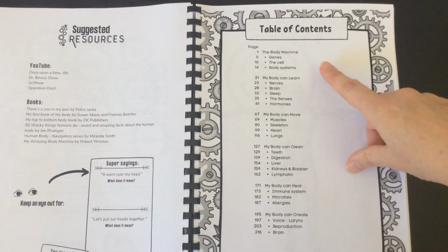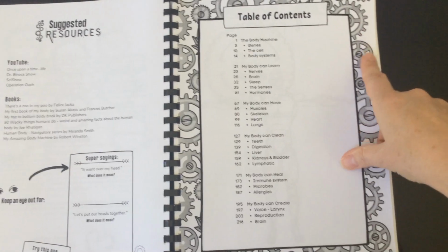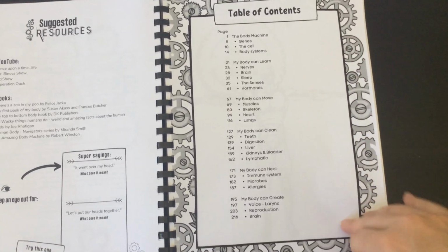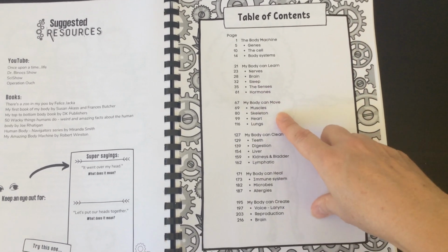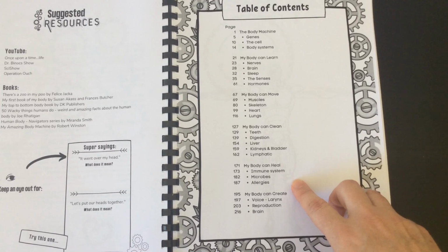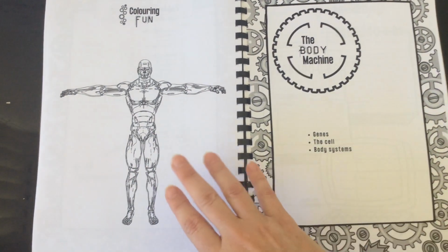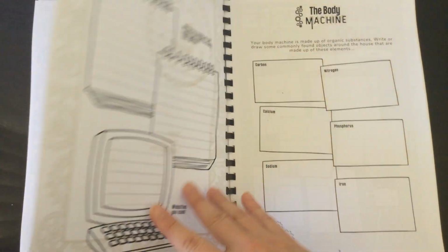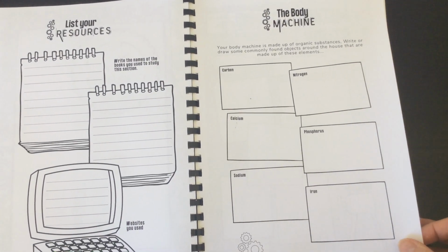And then we look at the various content in here. So I like the idea of the body being a machine, so hence the machine theme all throughout. And then we go through my body can learn, my body can move, my body can clean, my body can heal, my body can create. So all throughout I've chosen colouring pictures that are machine orientated. So it's a research type journal.